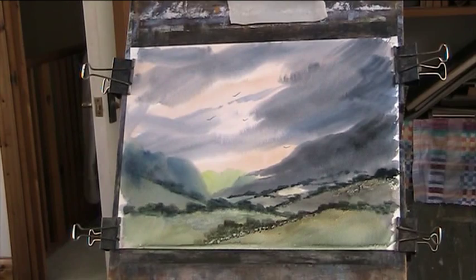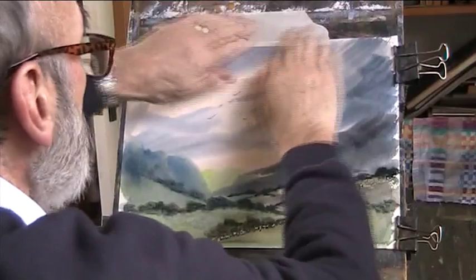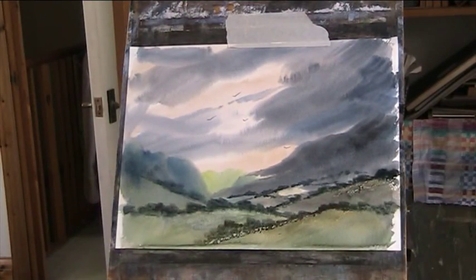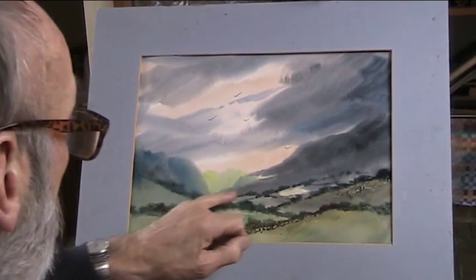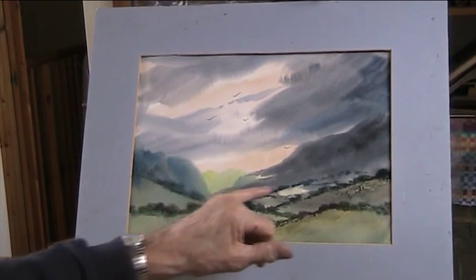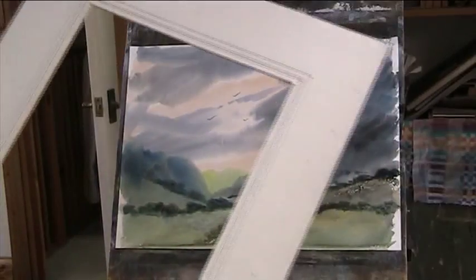Right, okay, I'll put the light now. We'll try it with both now, see what it looks like. Right, there's the blue one. So there we are, it's just an impression of the Lake District. That's all nice and soft, but that's sort of gone into the dried paint. Right, let's put this one on and see what it looks like.